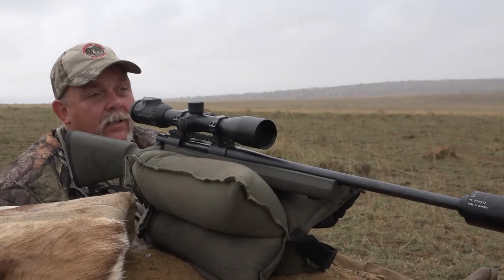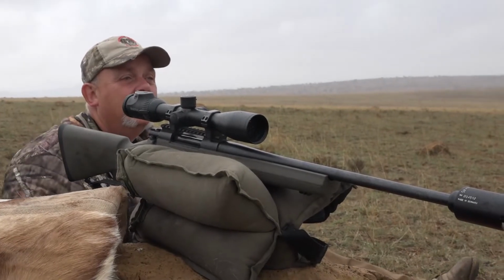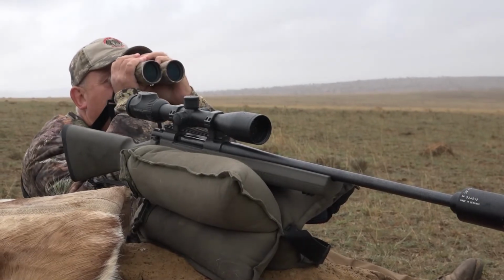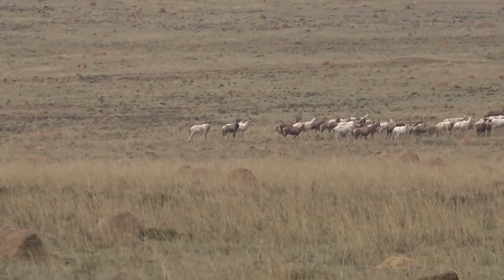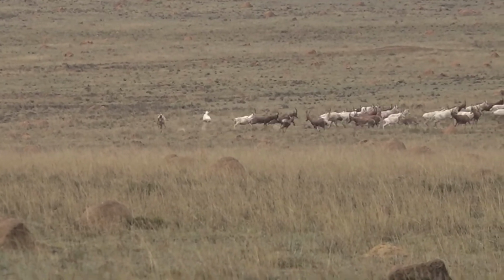Great hunt. Some stalks were short, some stalks were long, some stalks were fairly easy, one almost killed me. Some shots were 100 yards, some shots were over 500 yards. It's a plethora of hunting experience. Don't miss out. Like you said, it's been a dream for me forever.